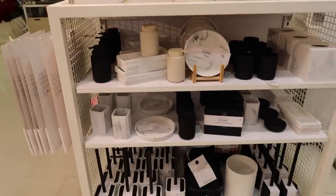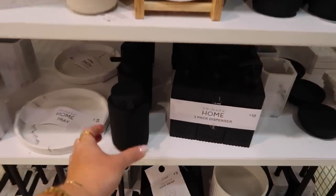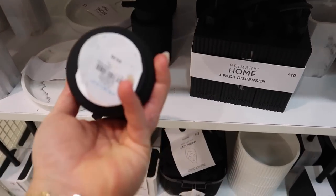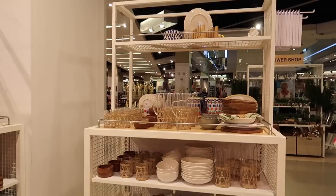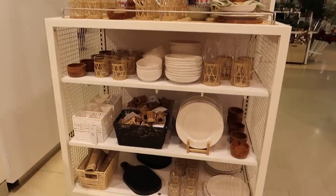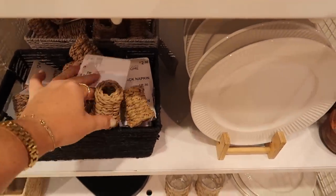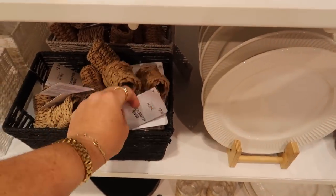This has been around for ages, but this is new. This is a soap dispenser, but that's quite different, isn't it? And this is £4.50. Summer outdoor dining vibes. So we've got a lot more of the sort of seagrass here as well. These are napkin rings. So you get a pack of two for £2.50.